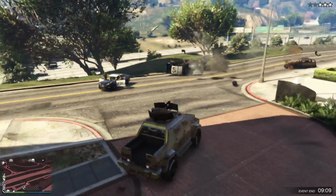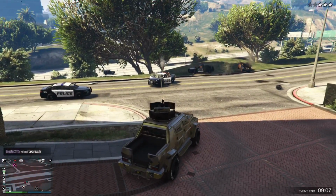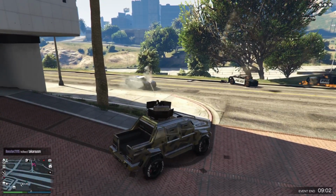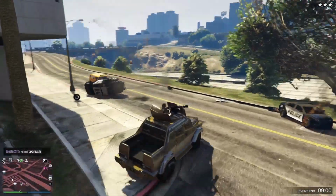And then the big difference with the Night Shark is of course the gun on the top. It's kind of a downside that your passenger has to use it, of course, but the gun on the top that you can put on it has very good damage, and it's actually very good in combat.